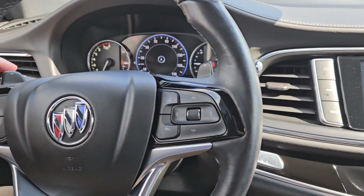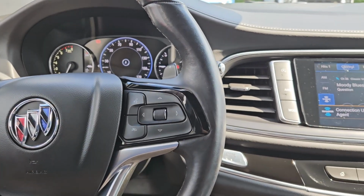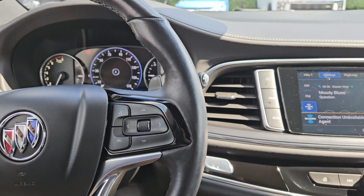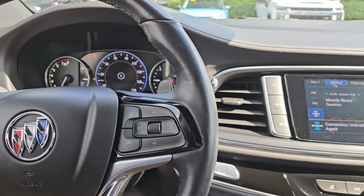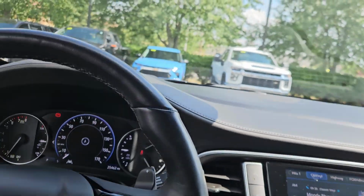If you're not using your turn signal like you're supposed to, and you start going to the other lane, the car will start beeping at you, beep, beep, beep, beep, beep, and let you know, hey, pay attention to the road. It's kind of what it's saying with that. If you don't like that feature, it can be turned off right here. I say leave it on. It's there to keep you safe.